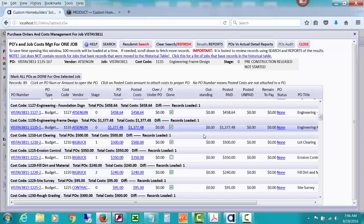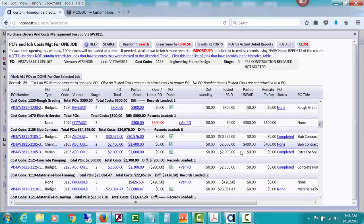I'm afraid I might have caused this to, no I didn't. Also how much is outstanding, how much has been actually paid. This will show paid and unpaid costs. It's the posted costs, and then this will show how much is paid, how much is remaining to pay. This is posted unpaid, this is paid on this $2,400. So how much is remaining to pay.